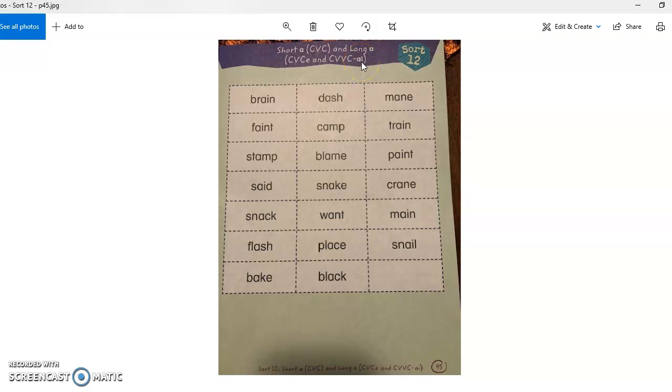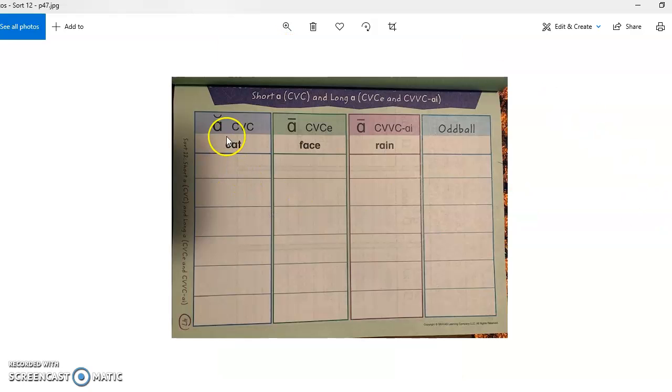So again, you're going to be sorting into three columns, and the columns are going to be the short A sound, like in cat, and the long A that has the silent E on the end, which codes the A to say its name, A, like in face. And here we've got another way to make long A, the vowel team AI, like in rain.